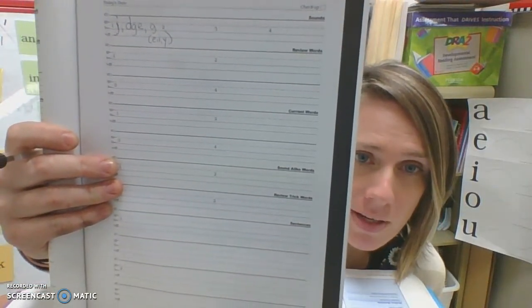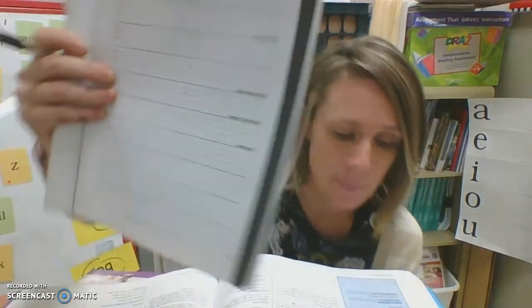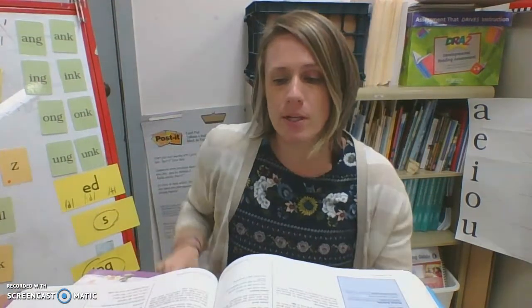And it should look like that. J, D, G, and G when it's followed by E, I, and Y. That's why I have them in parentheses right there. Okay, number 2.